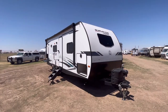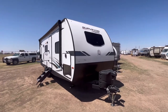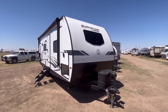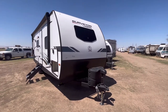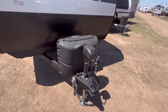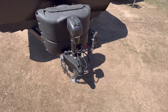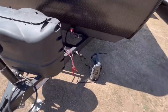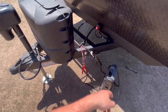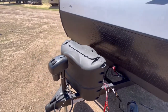All right, guys, we're on the outside of this 2022 Surveyor Legend Model 252 RBLE. And man, why is it every time I go to record the exterior tour, the wind gets up? I guess we just have to live with it. Up here, you've got your power tongue jack, safety chain hook right there. Pardon my battery box. And then you have a 7-way Barkman cord holder back there as well. Battery disconnect, rails for your battery, two 20-pound propane tanks.